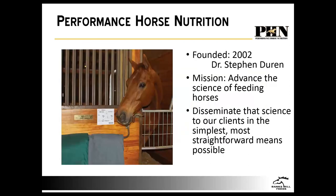A little bit about Performance Horse Nutrition. It was founded in 2002 by Dr. Stephen Duran. He had worked with several other nutrition consulting companies, but his goal was really, when he started Performance Horse Nutrition, to advance the science of feeding horses. That kind of sounds complicated, but really it's going back to what I said earlier, taking the most complicated science and making sure that whether we're speaking to veterinarians, three-day event riders, 4-H kids, pony club kids, everybody can understand that information and feels like they get something out of their conversations with us.